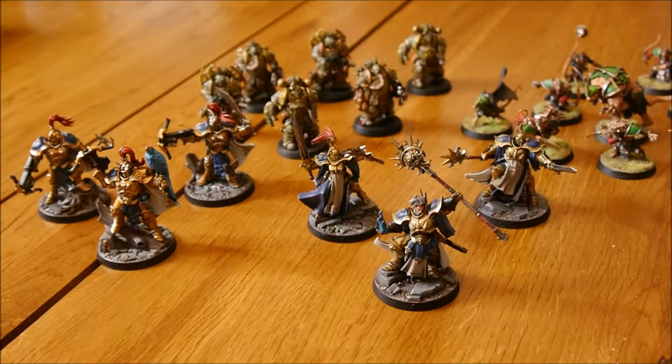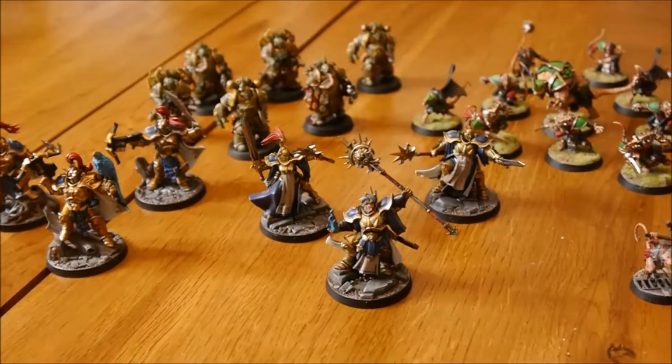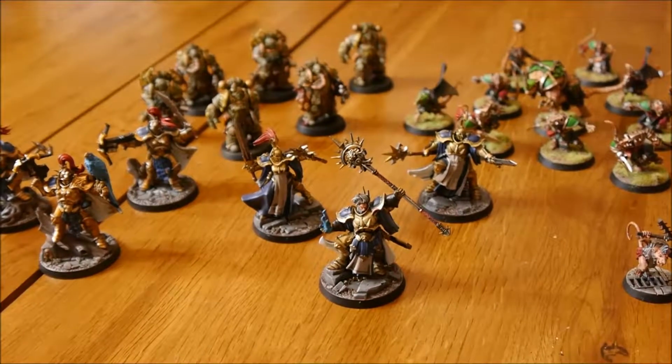The only different thing I did with the Cursebreakers was, instead of using Reikland Fleshshade to do the armour, I used Drakenhof Nightshade. I think it just gives it a bit of a cooler look. And I used a different video for the Death Guard.